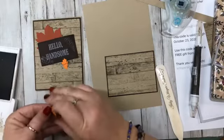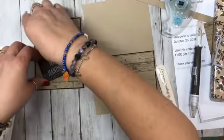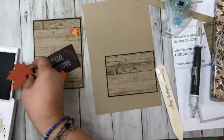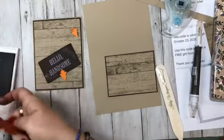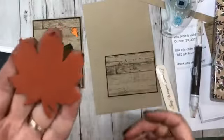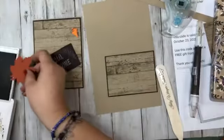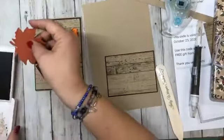All right, guys, so all I'm doing is kind of inking up the edges of the leaves, and I'm just gliding it along the ink. And I'm not pressing, but you can see just the tips are a little bit darker. And if you want to, you can try and make your stem a little bit darker.